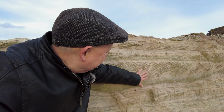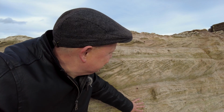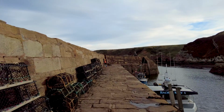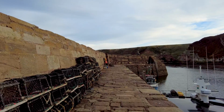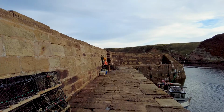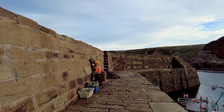Just look at it. Layers and layers and layers. Feel the power of history. Only a couple of boats moored here. I believe you can apply to moor your own boat here between April and October, but you've got to ask permission from the harbour master.